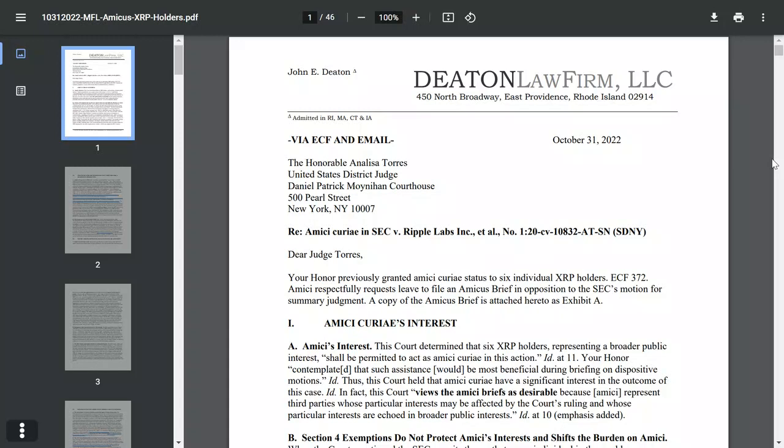The SEC was well aware that the mere filing of this case would cause multi-billion dollars in losses to innocent third parties. Finally, on page 45 of 46, there are millions of XRP holders that are being held hostage as collateral damage while the SEC engages in this jurisdictional power grab. The court should grant the defendant's motion for summary judgment because no reasonable jury could decide in favor of the SEC. And in my words, Gary Gensler, resign.